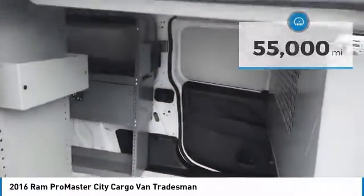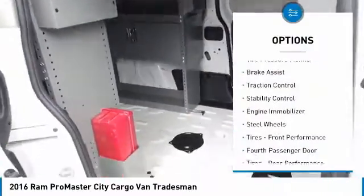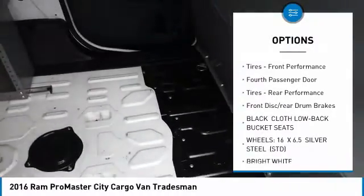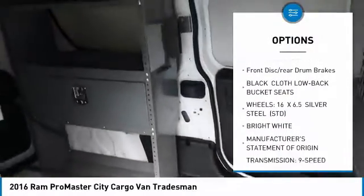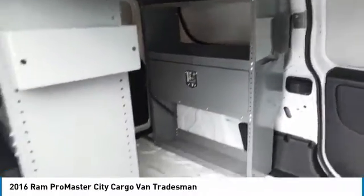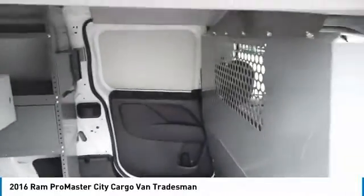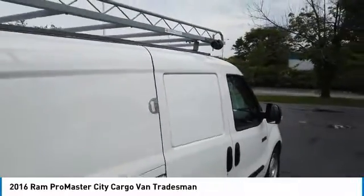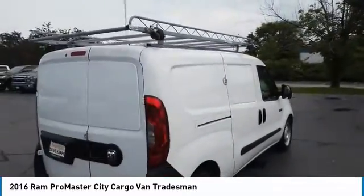Here are some of this vehicle's great options: tire pressure monitor, brake assist, traction control, stability control, engine immobilizer, steel wheels, tires, front performance, fourth passenger door, rear performance, front disc, rear drum brakes. If affordable style and reliability are what you're looking for, this vehicle couldn't be more perfect. Drive it today.